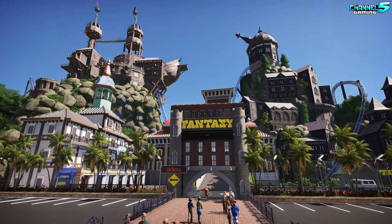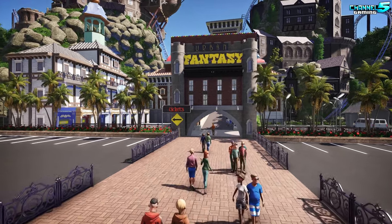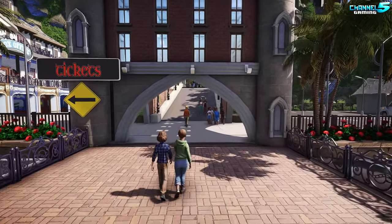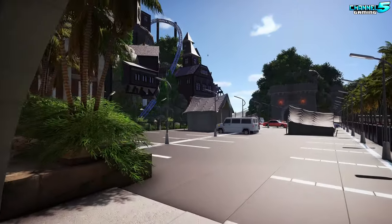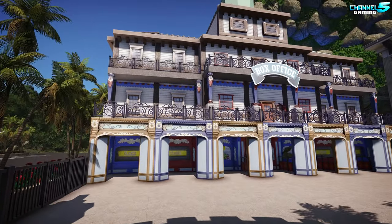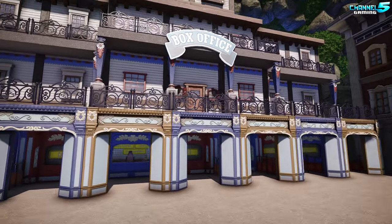Oh, that's a tough one. That's a tough one. I think I'm going to be Team Pirate. It's underrated. And even though steampunk is not native to Planet Coaster and you have to build it all yourself and do it all manually, it gets used a lot. It's very common to see it.